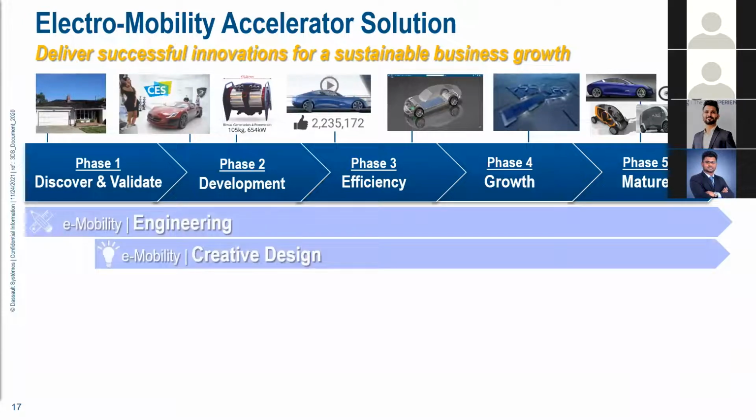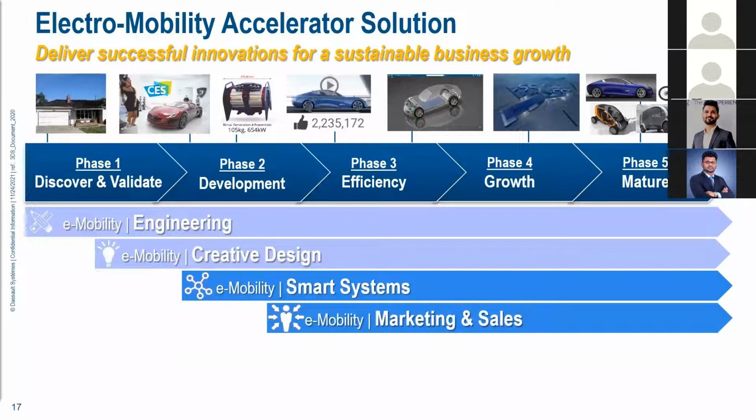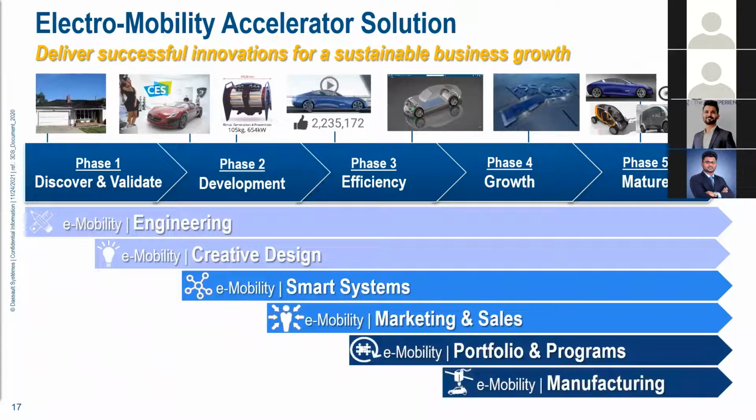So these are the phases I explained: how engineering, creative design, smart systems, marketing and sales, portfolio and programs, and manufacturing play a vital role during the different phases. For the discover and validate phase through to maturity, engineering and creative design is always needed, whereas you can embrace smart systems when you're getting into the development stage. You can get into marketing and sales to prove your efficiency in the marketing in the third stage. And this process continues.